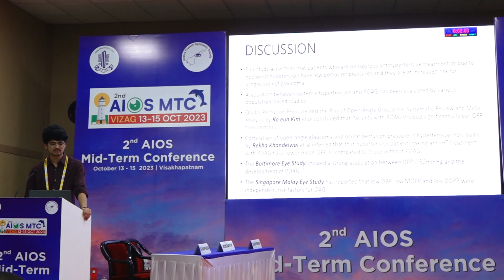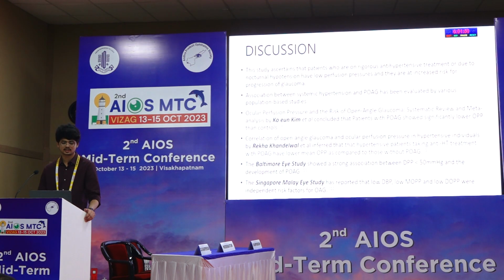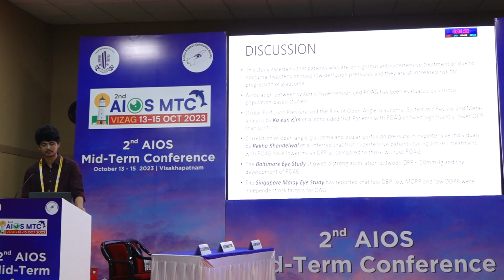Coming to the discussion, the study ascertains that patients who are on rigorous antihypertensive treatment are prone to nocturnal hypotension. These patients have low perfusion pressures, and glaucoma progression is increased. There are some other studies which have shown a similar relation. Two studies, by Kim et al. and Rekha Kandalwal et al., inferred that lower mean ocular perfusion pressure was shown in patients with open angle glaucoma when compared with controls. The Baltimore Eye study showed a stronger association between diastolic perfusion pressure less than 50 mmHg and the development of glaucoma. Similarly, the Singapore Malay Eye study also reported that low diastolic perfusion pressure, low diastolic blood pressure, and low mean ocular perfusion pressure are independent risk factors for open angle glaucoma.